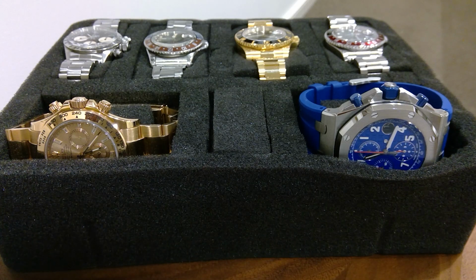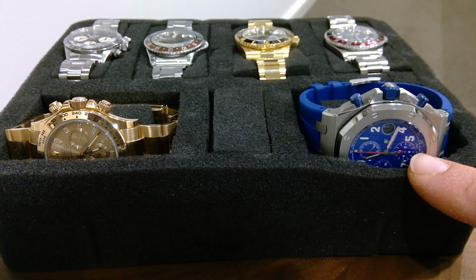And as for the new white gold version that replaces the Smurf, I liked the Smurf better. I did have one in the past, enjoyed it quite a lot, and yeah, I think the blue dial in that was magic. Just had this beautiful pop about it, kind of similar to what you see on the AP here, this kind of blue.